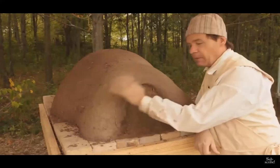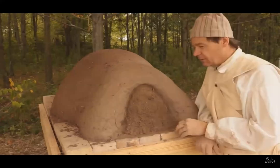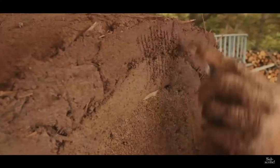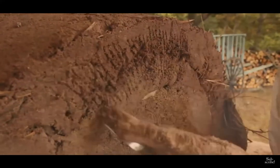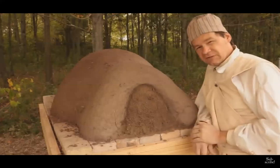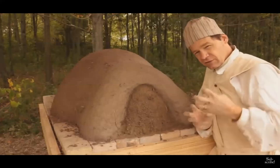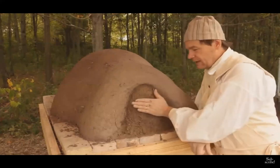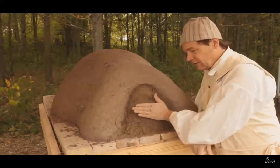Well, we've finished putting our rounded opening on the oven, so it'll be a little bit stronger. We made sure to mate the cob that we added back into this other stuff. Whenever you add two pieces together, you really have to work it so that the two pieces adhere to each other and it just doesn't fall off. We added a little bit of sand on the front to help support that lip.